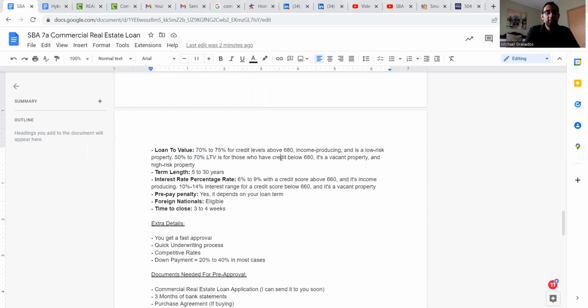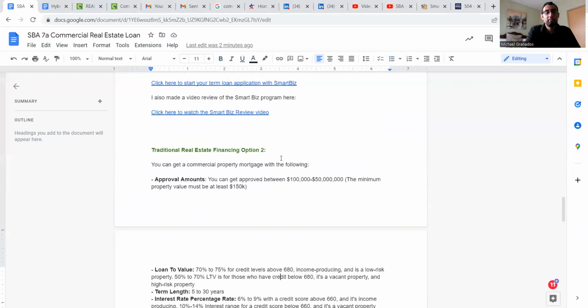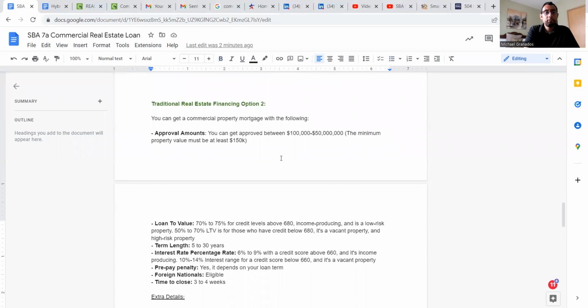And then 50 to 70% loan to value is for those who have credit below 680. So as you see commonplace, even with the SBA 7A loan, you want to have that 680 and above FICO. Sometimes people go 650, 660. Realistically, in today's market, you want to have a 700 and above to get processed. For SBA 7A loans, usually you want to have 400,000 to 500,000 and above in annual revenue, 680 above in a FICO, and 2+ years in business.